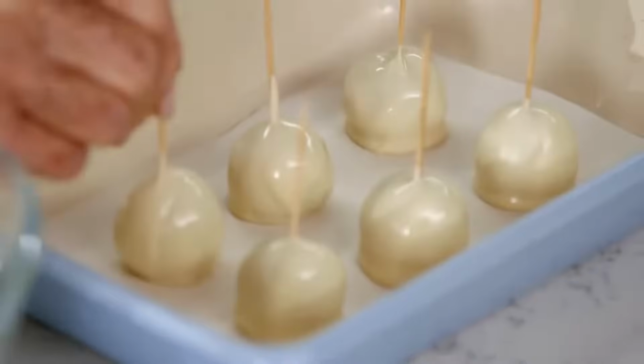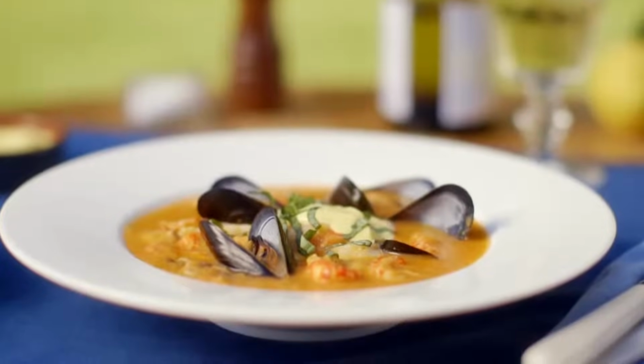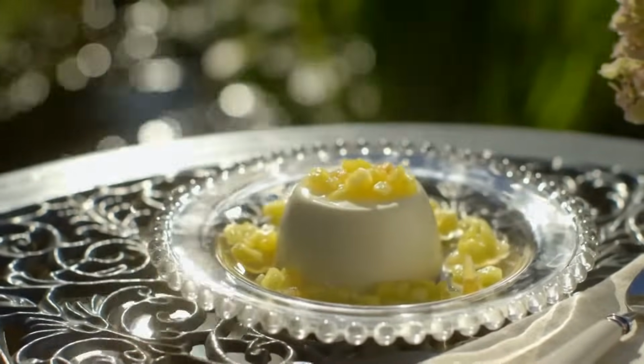These dishes can often seem daunting, but I'm going to show you some tips and techniques that make them quick, easy, and simply delicious. And most importantly, with almost no fuss.